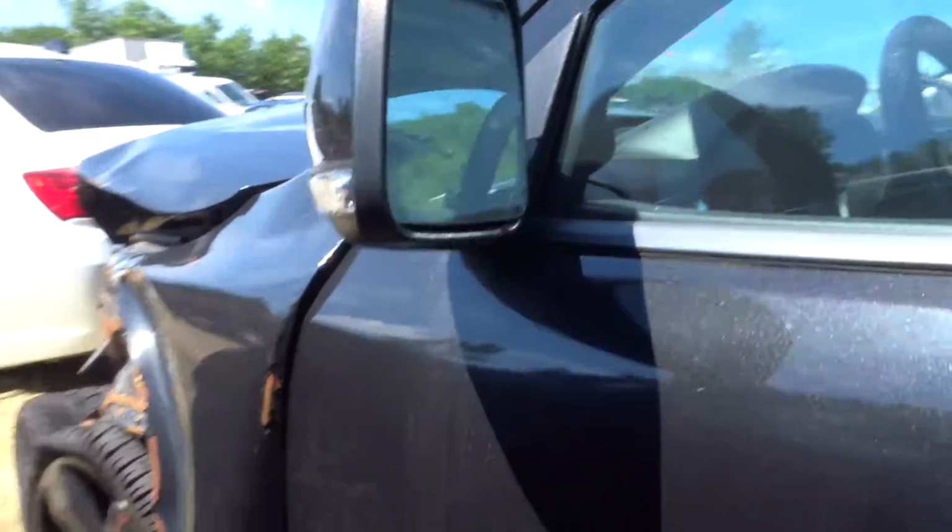Turn signal, looking good. Left front door. Here we go, now we're talking. Left front door, honestly, in good shape. You got a little lip damage underneath where it meets the fender, as you can see, the little overlap. But overall, still looks very good.